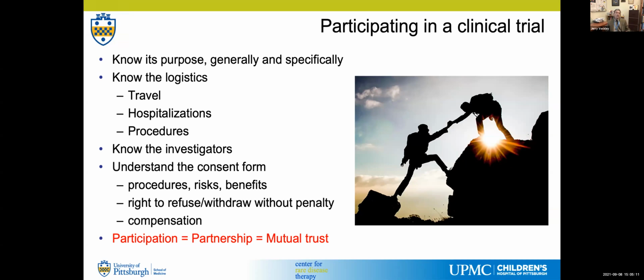And then finally, all of this information should be in the consent form. The procedures, the risks, the benefits, you should have all that in writing in front of you, and you should review it very carefully before you agree to participate in the study. All studies come with a right to refuse or withdraw without penalty. If it's my patients and they say, well, Dr. Vockley, I really am not comfortable doing that trial, that's fine. I continue to treat them regardless.